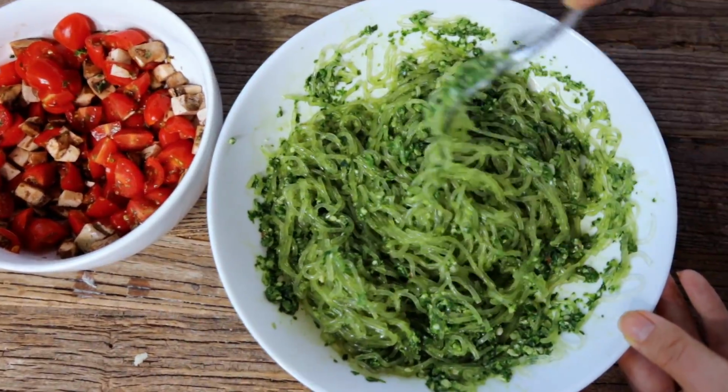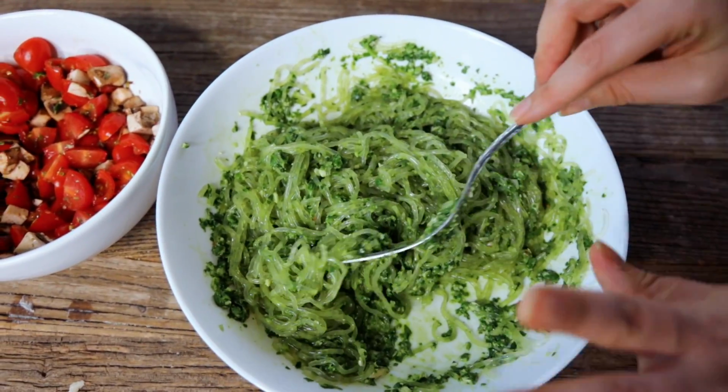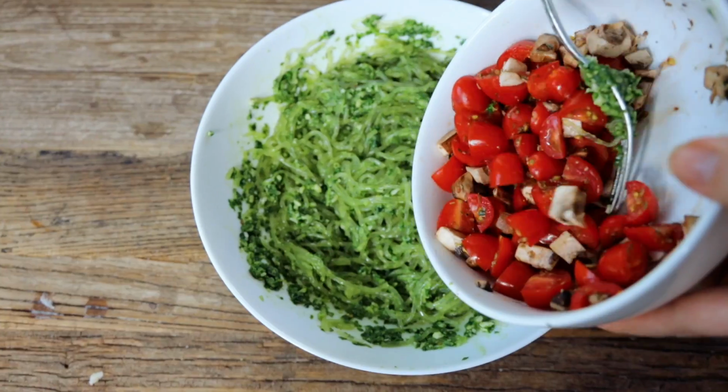Get that pesto, that looks so good. Are there any pesto fans out there? Because we crazy about pesto.